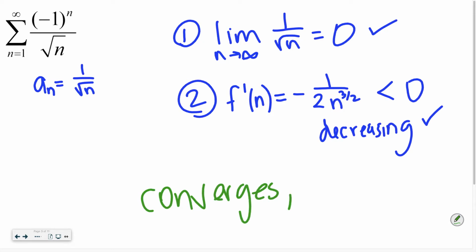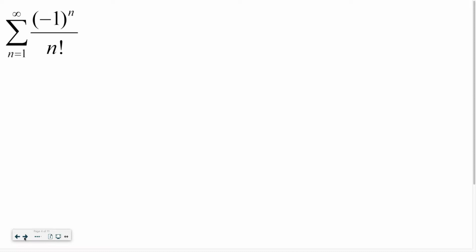If you just look at the piece here, you'd think knockdown, but you've got that alternating stuff going. Now we're going to cycle back to that issue in a moment, that if the alternating piece was not there, this would be a divergent series, right? We will cycle back to that. But before we do, we better talk about an example with a factorial in it.